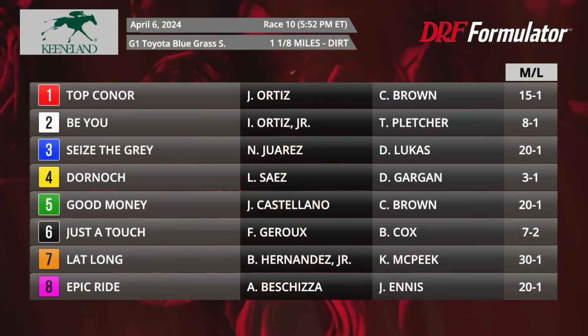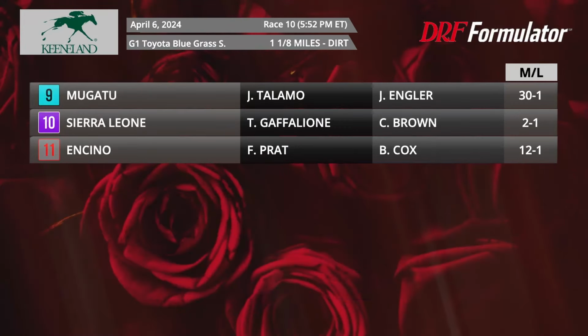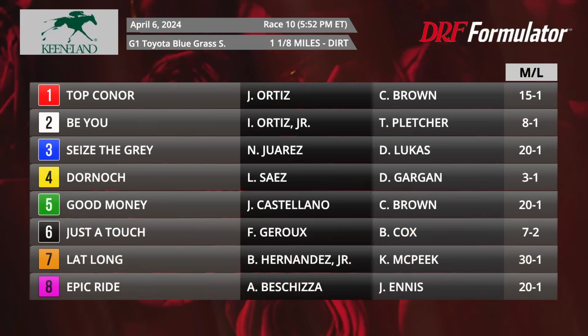A field of 11 signed on for this prep, which offers 100 Kentucky Derby qualifying points to the winner of this race. And one of the top contenders for the Kentucky Derby in this field, the number 10 Sierra Leone, who is installed as the 2-1 morning line favorite. Also in here is the horse that just nosed him out in the Remsen Stakes last year, that being the number 4 Dornoch. He is the second choice at 3-1, but plenty of others in this field with credentials, horses that have shown ability on the racetrack.